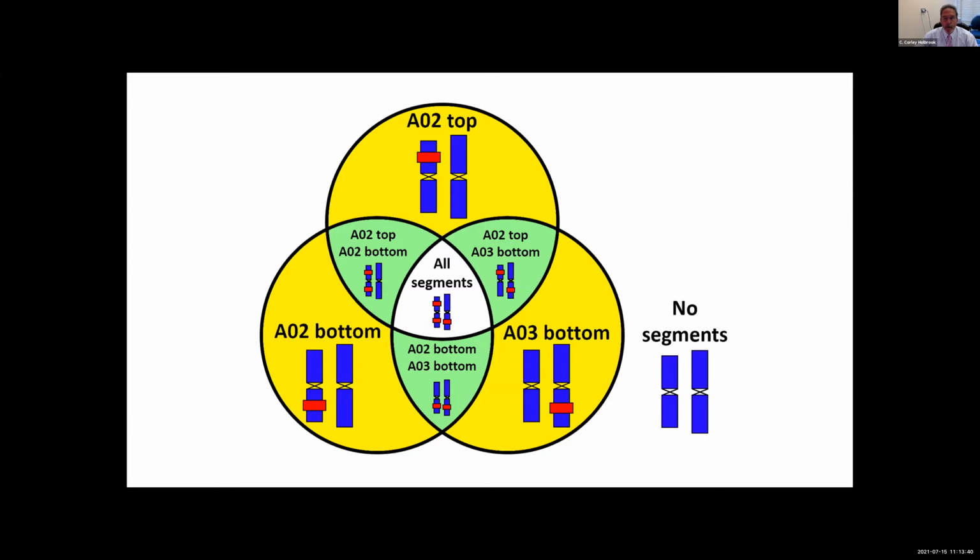So this is just a diagram of the genetic material that Ali had available. He had some individuals from that cross that had all 3 segments, and then he had individuals that had just individual introgressions. Like this is an individual that was homozygous for the introgression on AO2. This is homozygous for the introgression on the bottom of AO2. And this is individuals homozygous for the introgression on AO3. He also had all the pairwise combinations. And of course, we had a selection from that cross that did not have any introgressions.